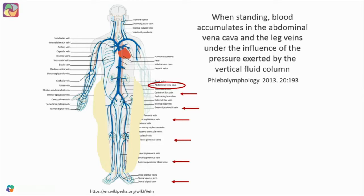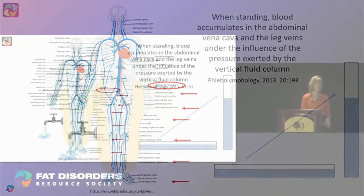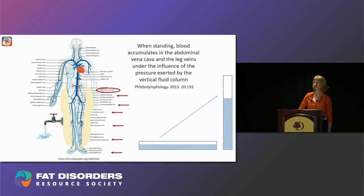A different way to explain this is when you're lying down, fluid equilibrates across your body. When you stand up, it forms a column and fluid settles down. And when fluid settles down, it can cause all of the fluid changes in the tissue we just talked about.